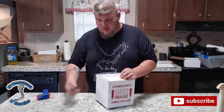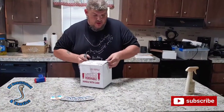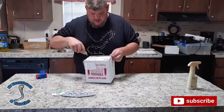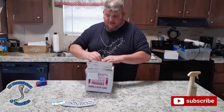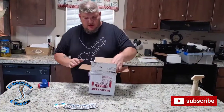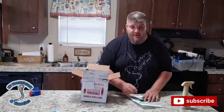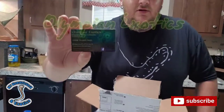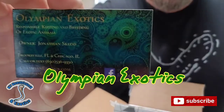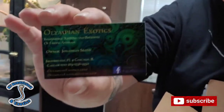All right, guys, so what we got here is a snake I picked up from a guy out of Florida. I found him on Morph Market. I looked up this particular snake and found it, and when I saw her, I could not get her. Had to get her. But anyway, I got it from a guy named Jonathan Sked at Olympian Exotics. There's his information. You can find him on Facebook. You can find him on Morph Market, Olympian Exotics.